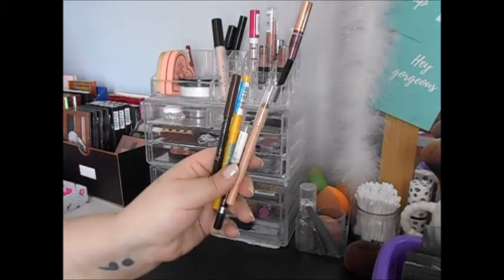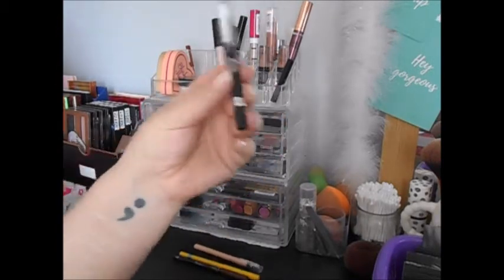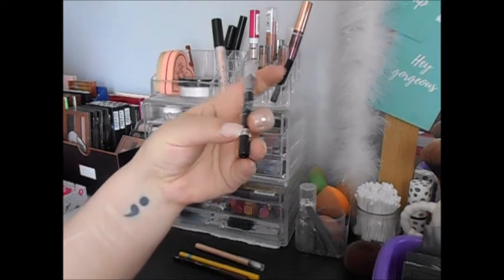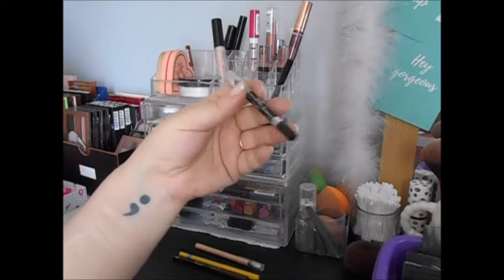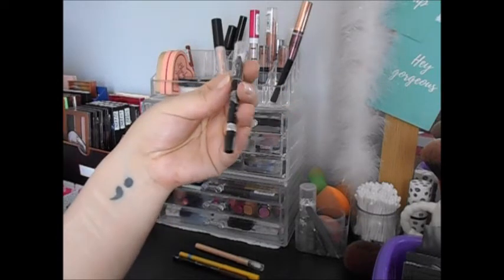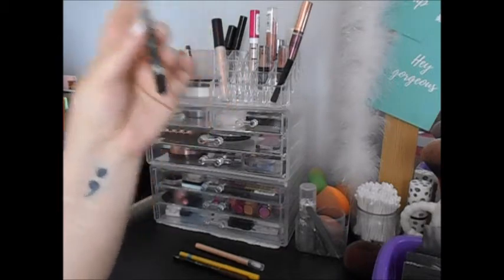As for my four eyeliners, I've been working on this black Rimmel Scandalise black eyeliner for quite some time. It's getting quite small, so I'm going to keep it in and see if I can use it up this month.